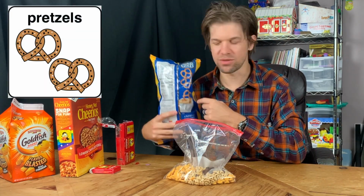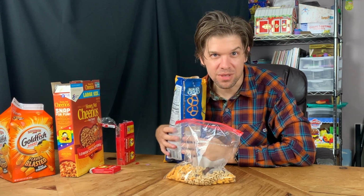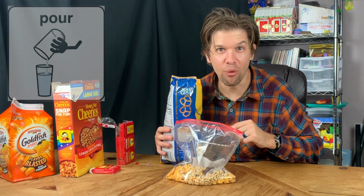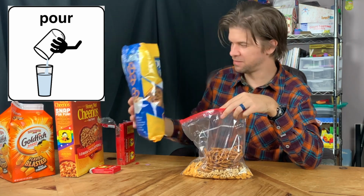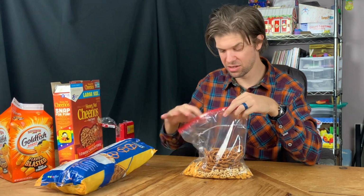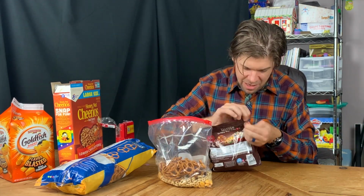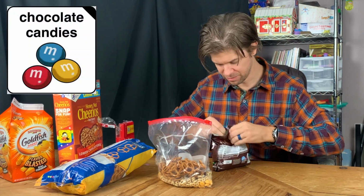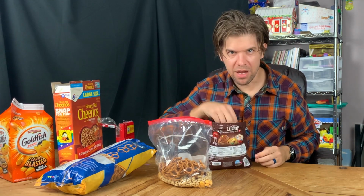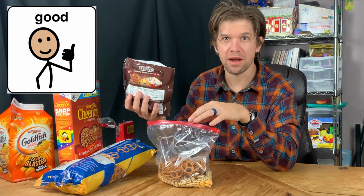Next, pretzels. Let's put some pretzels in my baggie. Will you help me pour them in? That looks yummy. And last but not least, my favorite treat of all the treats, chocolate candy. I'm gonna have one, this yellow one. That is so good. Okay, let's pour them in.